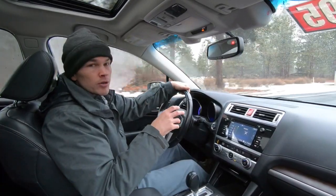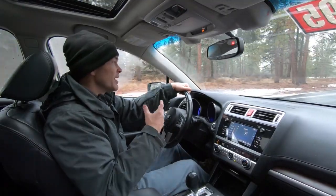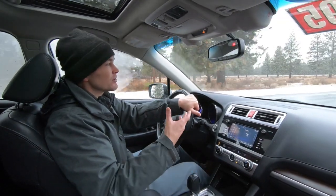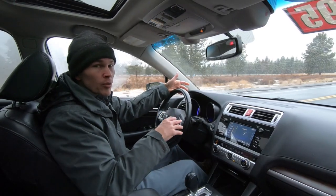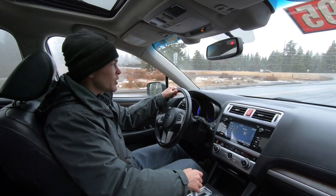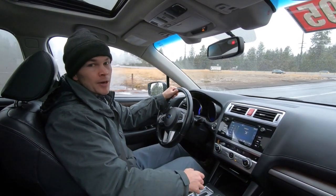I'd say that the only real complaint that I have about the Outback is that when it's equipped with that 4-cylinder engine, it strains a little bit under load. So if you're accelerating on the highway, going over a mountain pass, passing vehicles, it's going to struggle a little bit. I'd say that I'd probably still go with the 4-cylinder over the 6-cylinder just because the fuel economy is really good, but something to kind of weigh if you're looking to get into one of these vehicles, knowing that if you get the 4-cylinder, it's going to be a little bit loud in that sense.